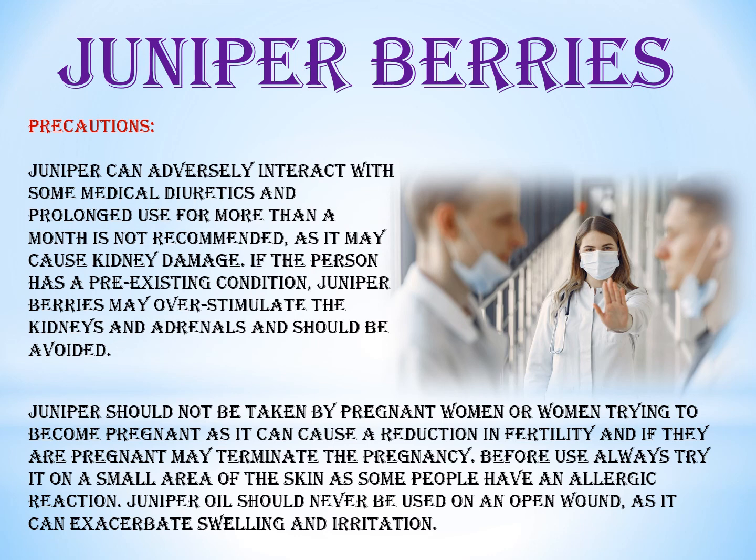Before use, always try a little bit on a small area of the skin, as some people may have an allergic reaction. Juniper oil should never be used on an open wound, as it can exacerbate swelling and irritation. Remember, if in doubt, consult your doctor.